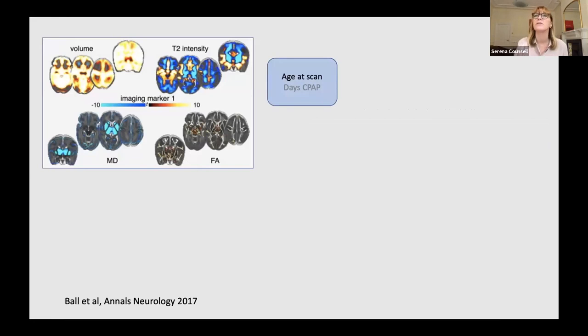So we actually got 4 different patterns or modes of imaging markers from this study. And the first is the one I've shown here on the top left-hand corner, which is an imaging marker that comprised increased volume, altered T2 intensity, in some regions decreased T2 and in some regions increased T2 intensity, reduced mean diffusivity in central grey matter, and elevated fractional anisotropy in the white matter. And this imaging pattern was associated strongly with age at scan and very slightly, or negatively, associated with the days on CPAP. So we've got a marker that comprises increased volume, decreased mean diffusivity, increased anisotropy, correlating with age at scan. These are markers that we would expect to be related with maturity or increasing maturity.